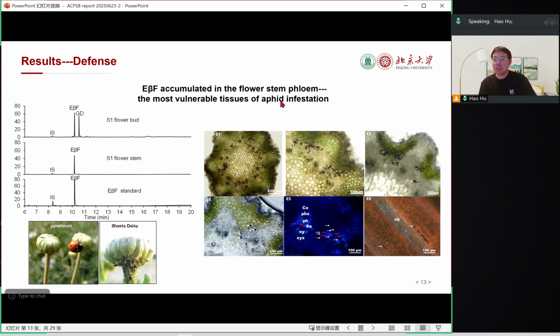Since aphids usually feed on the flower stem of plants, and the beetles also like to stay on the flower stem, we separated flower buds and the flower stem, and we found that pure EBF was mainly released from the stem. And Nile red staining, which can show the terpenoids in blue color, showed terpenoid compounds in the phloem of the stem with secretory cavities, possibly storing some EBF. And we can see such blue dots here.